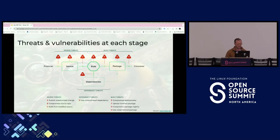Next we have dependency threats. A dependency threat is a vector for an adversary to introduce behavior to an artifact through external software that the artifact requires to function. Using a compromised dependency, for example, the adversary could inject malicious code into software required to build the artifact, or a compromised runtime dependency, injecting malicious code into software required to run the artifact.